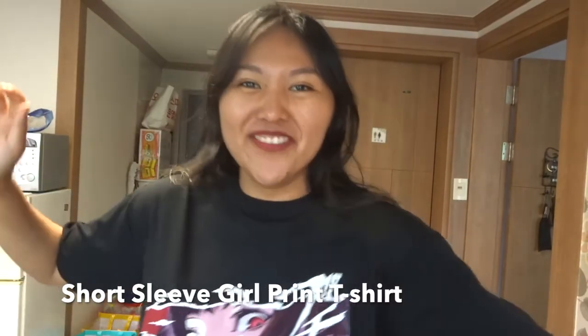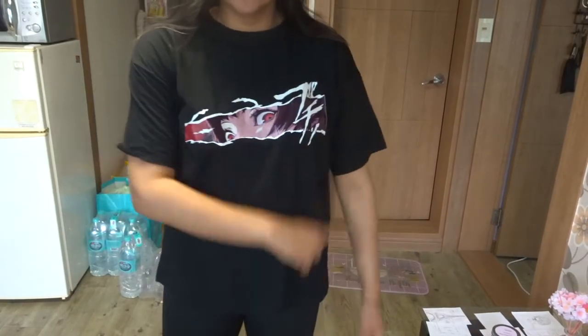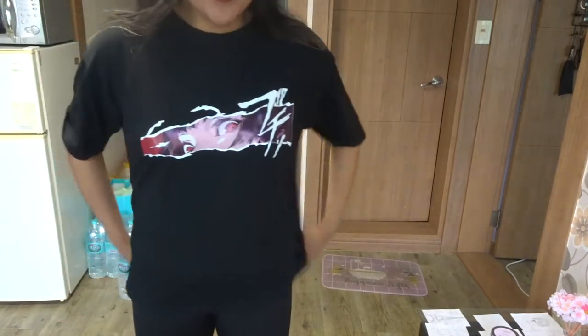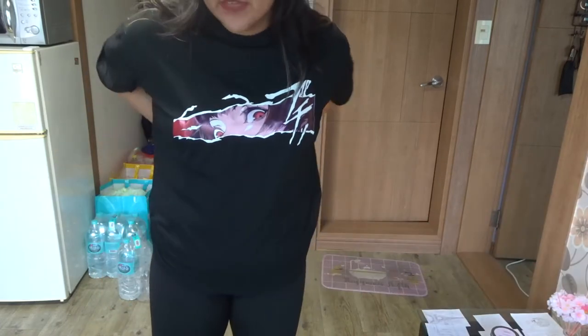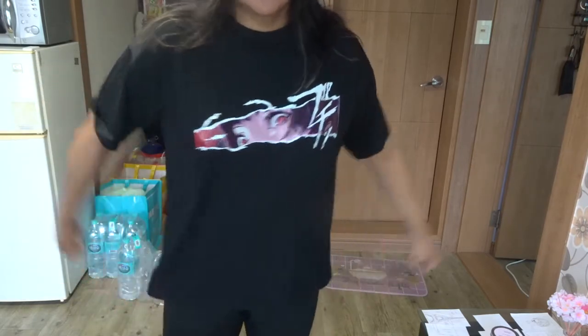Now this is more my style. So it's just a simple black t-shirt. For some reason, I thought the girl that was wearing it had it going all the way down to her knees, but it's just a regular schmegular t-shirt. It's very good material. I think it's not too thick, not too thin, just perfect. And this is just a black t-shirt. Perfect for when I'm doing stuff.